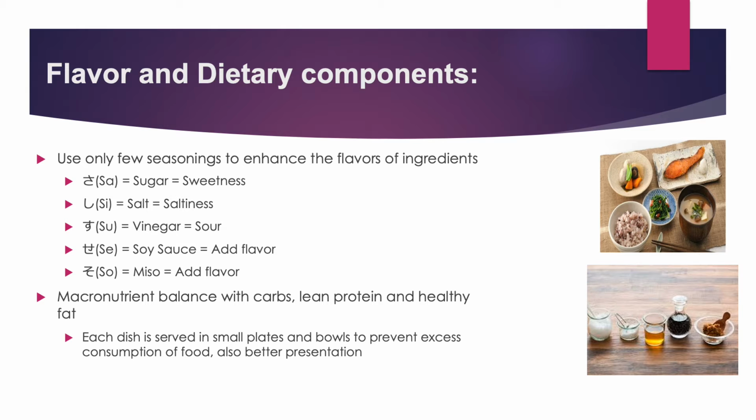So let's start with sa. Sa means sugar, and it adds sweetness to the food. Shi is for salt, and of course it adds saltiness to the food. Su is vinegar, to add sourness. And se means soy sauce. Everybody knows it adds a deep, bold flavor to the food. And so is miso, which also adds a really nice flavor to Japanese ingredients.